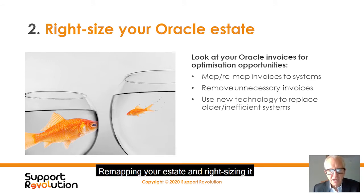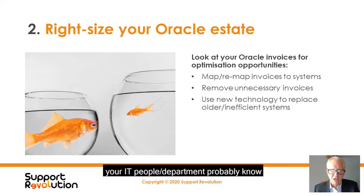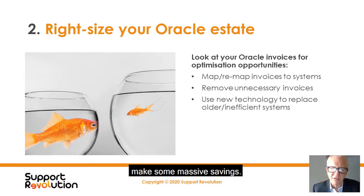So remapping your estate and right-sizing it is a way to make some dramatic savings, and that doesn't have to be a difficult exercise either. Your IT department probably knows where your licenses are deployed anyway, but let's have a quick check through those and see if there are any that you could cancel and make some massive savings.